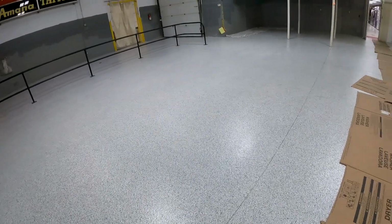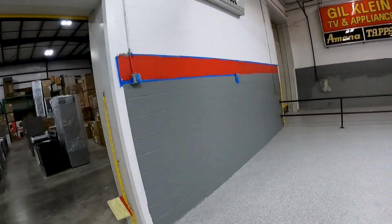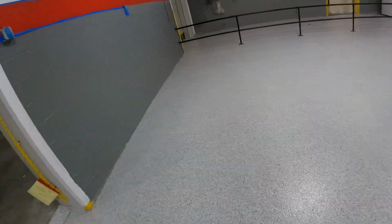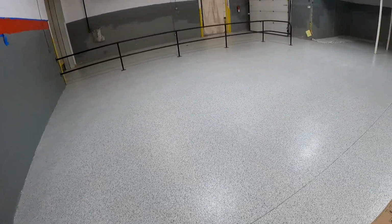So here's the floor that was put down in the back showroom. They're painting it, sprucing it up. Doug would like to do this in the race shop too, so that may happen maybe next winter. Too close to race season to do it now.